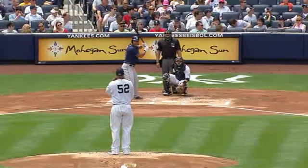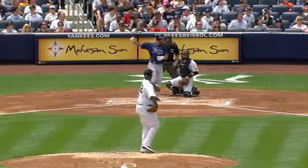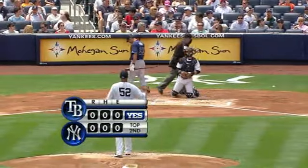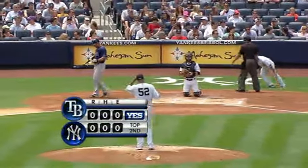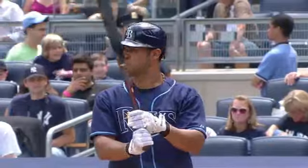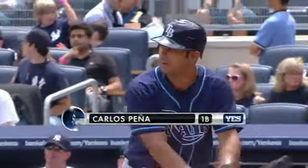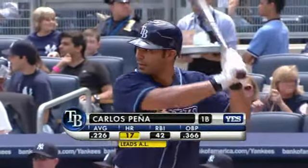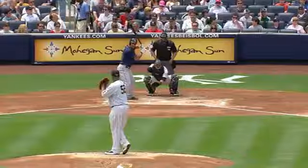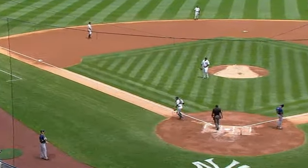We go to the second inning, and Carlos Pena will lead off. And that one's fouled back. Pena has not had a good season. Now, he has 17 home runs, but he's better than a .226 hitter. That's his average. He's been on a little bit of a slide of late, 2 hits in his last 19 at-bats. But he's a different player against the Yankees. Sounded like a broken bat, ground ball, and a foul.